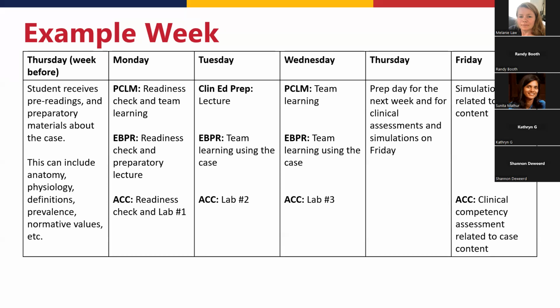Monday, Tuesday, and Wednesday will facilitate students through the cases, where there'll be certain releases. For example, they'll have a release of the subjective information for the respective cases. Tuesday may be the release of the objective, and Wednesday may be developing a treatment plan for the respective cases.